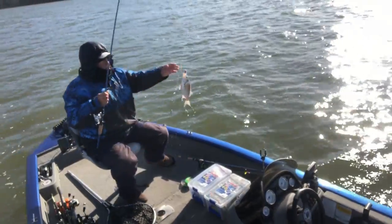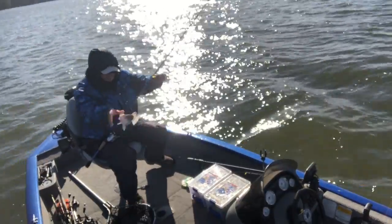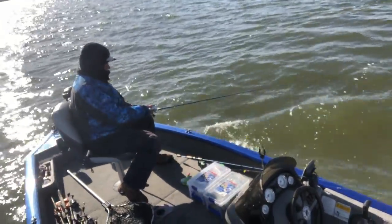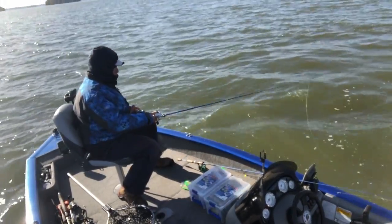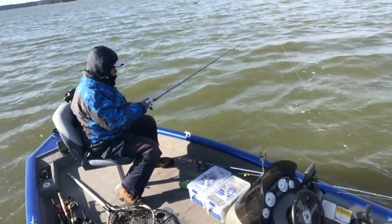There's some big old perch in here. Them super dogs, every one of them super dogs. And they're hitting that doggone red bug spade jig. I got the paddle jig on top of it. It's exactly the same color, but it's a paddle jig. They're still hitting the spade jig. 31 foot of water right here.